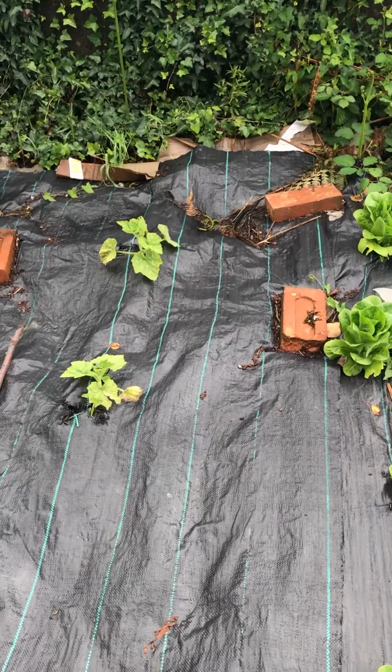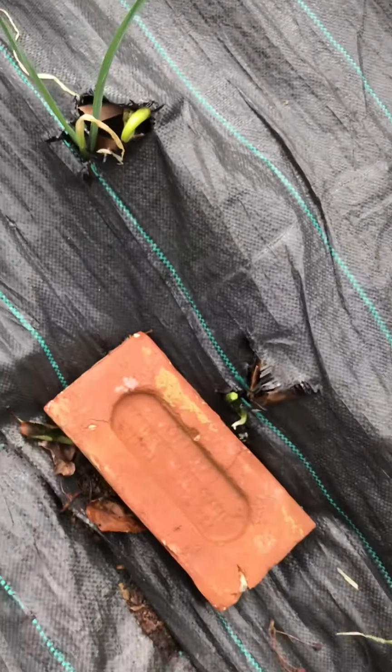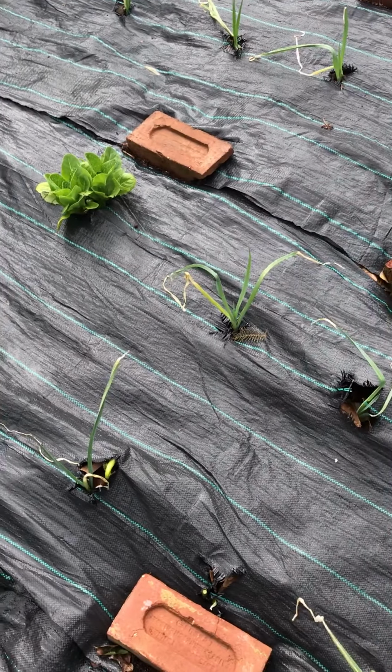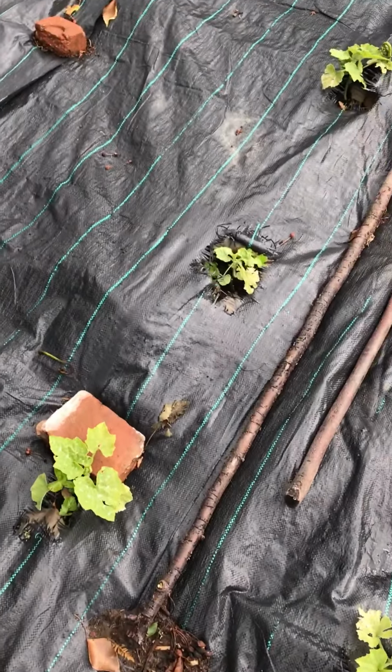The problem we had is we had quite a lot of wind, and even though I've been weighing all of this down with bricks and pieces of wood and all sorts, it still sometimes lifts the membrane, and it either covers the plant, so obviously it's not growing as well, or it encourages everything else to grow, which is why again we've got more of bracken growing through everything. But it is like 95% better than it would be.